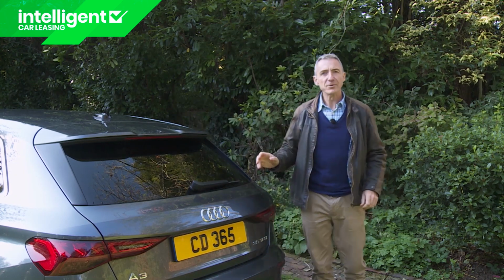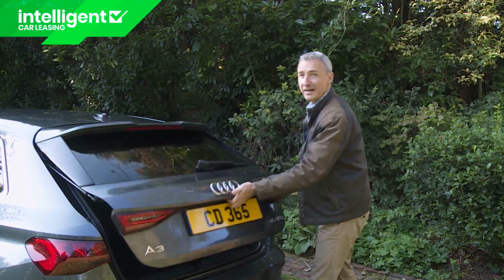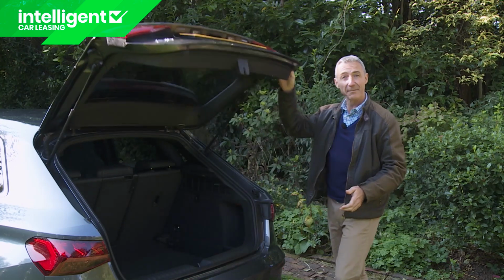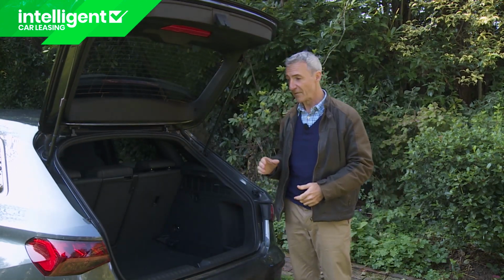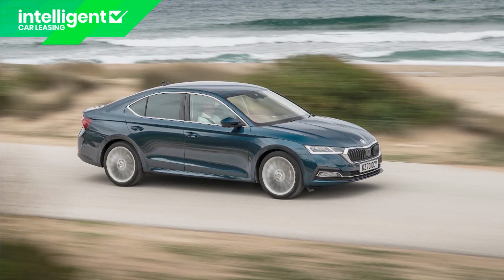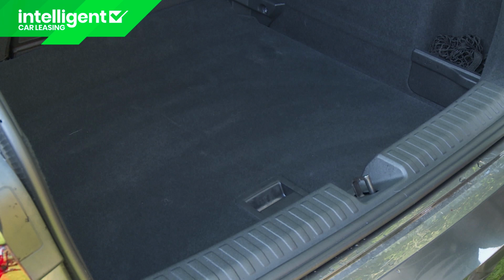Finally, let's have a look in the boot. It's 380 litres in size as before. That's basically the same as a Golf, but it's way smaller than the 600 litre trunk of this model's Skoda Octavia cousin. It's a versatile cargo space thanks to the inclusion of an adjustable height boot floor, which can be repositioned at 2 different levels, depending on the height of the load that you have to carry.